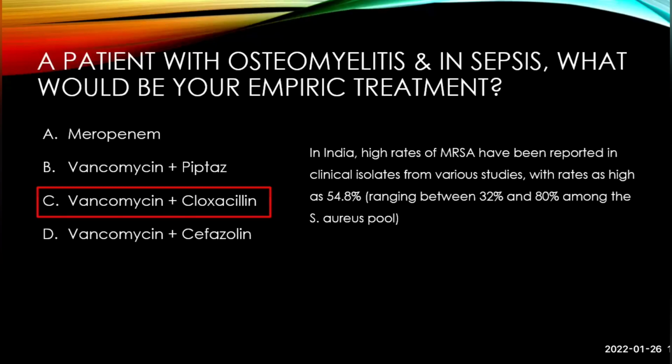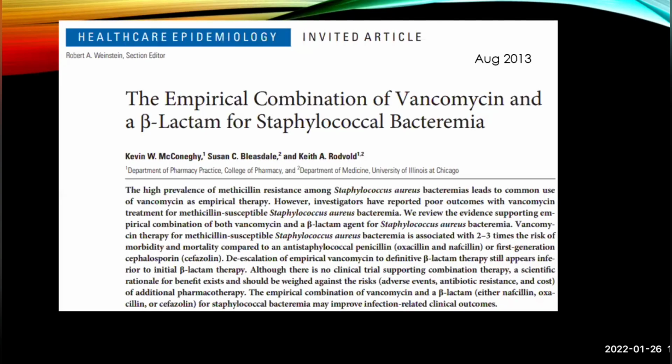whenever you are starting empirically on any treatment, in case of suspected osteomyelitis, obviously you'll be expecting Staphylococcus aureus, which is the most common cause of osteomyelitis. So you'll have to cover Staphylococcus aureus, and empirically, whenever you're starting, you will have to give coverage of a glycopeptide with a beta-lactam. And this is one study. I had forgotten to put this in the previous one: the empirical combination of vancomycin and beta-lactam for Staphylococcus bacteremia.